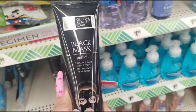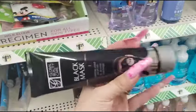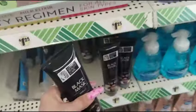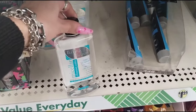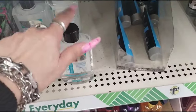This is the Global Beauty Care black peel-off mask. And I'm sorry, that is 5 ounces. That is a really good deal. And they even have the little spatula to peel it off here for $1.25, so $2.50. And then, again, that is the large size. And this micellar water actually works really good. I have used it. I didn't have any issues with it. It took off my eye makeup. So, yeah, I do recommend that as well.